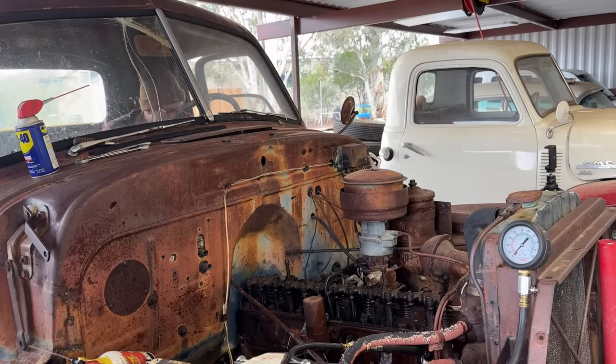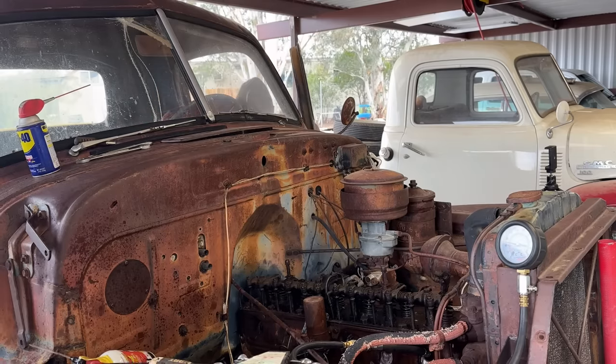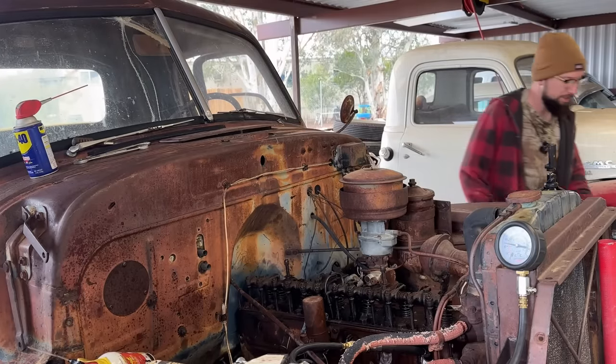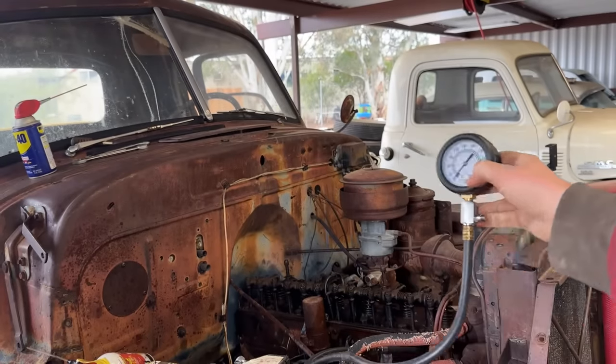Let's give it just a shot. There we go. Let it turn, let it turn. Get over that dead spot. Yes! I thought I heard some resistance. That might mean we have compression. Yeah, we got about 70 PSI. I mean, it's not great, but it'll run on that.